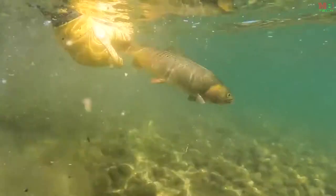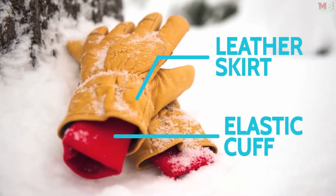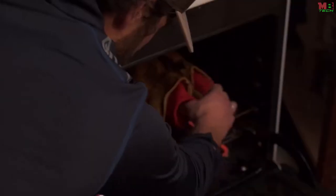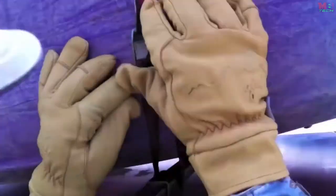The gloves are 100% waterproof, weatherproof, and made to last. The elastic cuff and leather skirt keep the snow out and the heat in, and the pull tab makes it easy to slip the gloves on without damaging the cuff. If you want, we can even bomb-proof your gloves by coating them in an all-natural beeswax, providing an extra layer of protection. These are the perfect gloves for your everyday adventures.